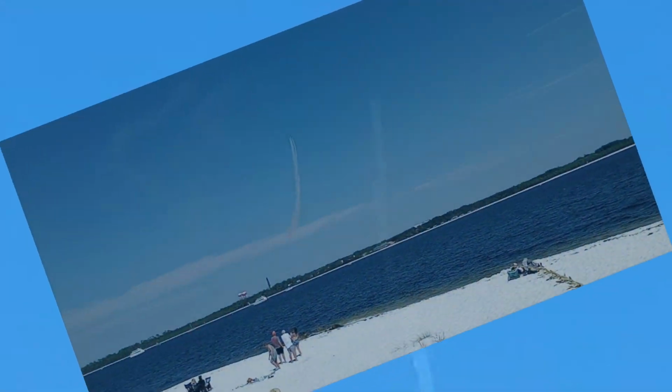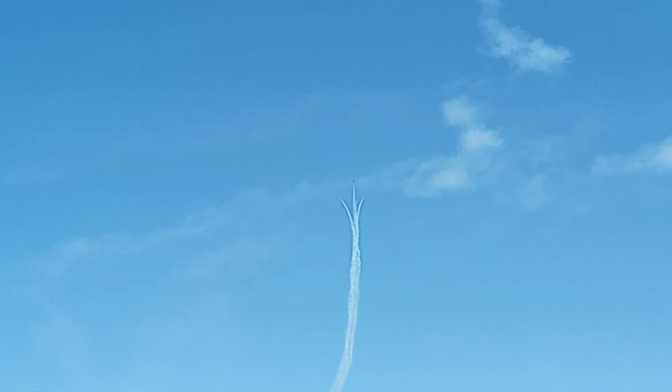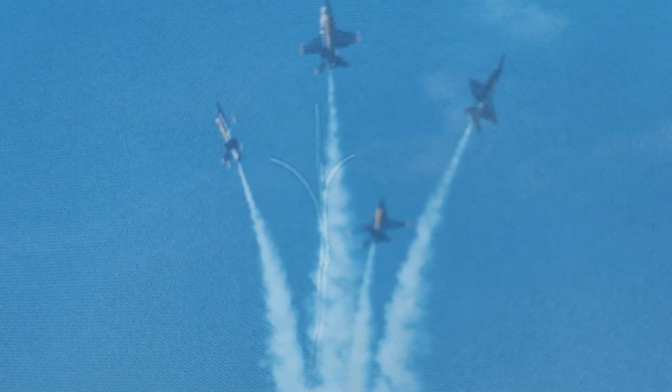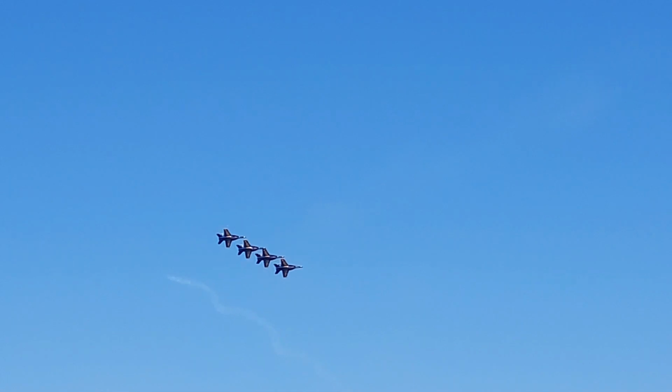When the Blue Angels are showcasing their skills, the show is based on the ceiling height, which could be low, flat, or high. This maneuver is called the Diamond Vertical Breakaway. The Blue Angels are not stunt pilots. They're simply exhibiting their skills required in real combat situations for the public to observe.